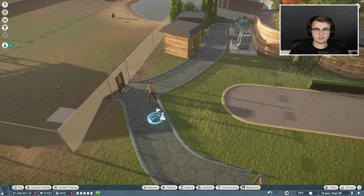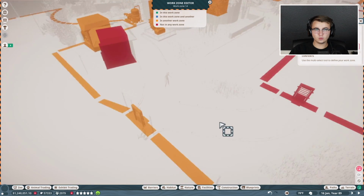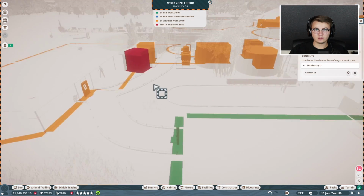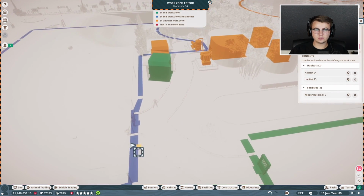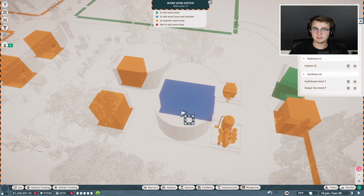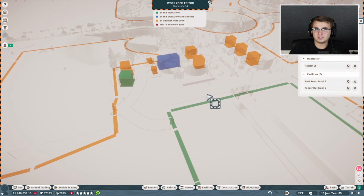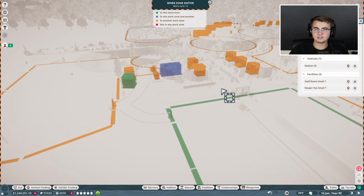So let's grab another keeper and we'll plop you down right over here, old buddy, old pal. Now we're gonna have to make a new work zone specifically for the timber wolves. We're gonna select those, not this habitat. That was a mistake. And they're also going to use this staff resting facility right there. Should work out just fine. I can't imagine there's gonna be too many people in it at once. Sweet, dude.